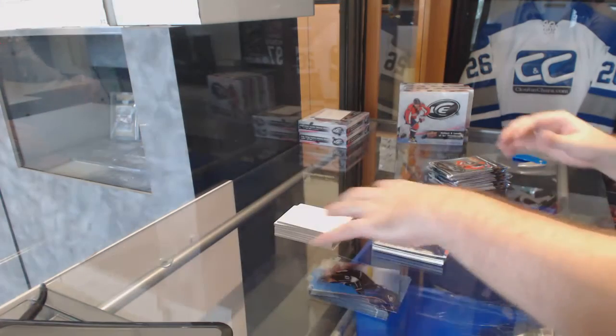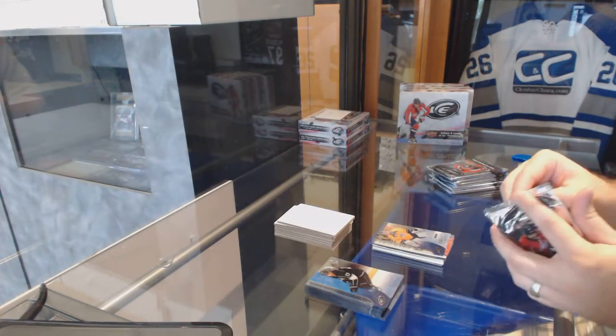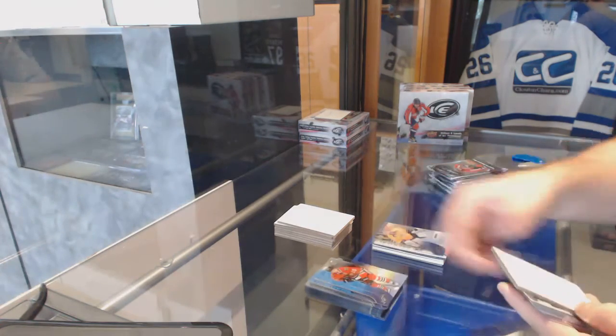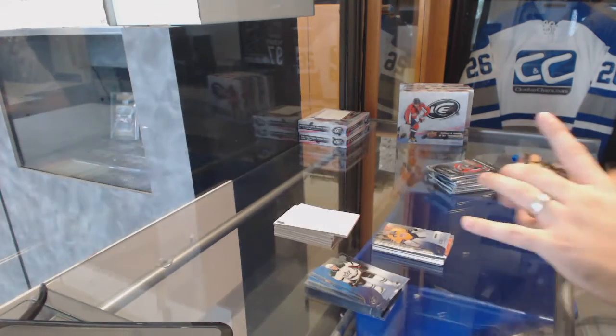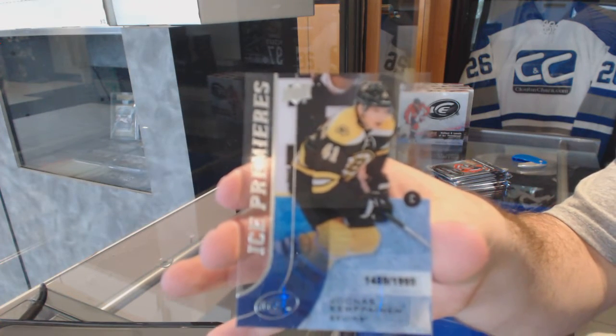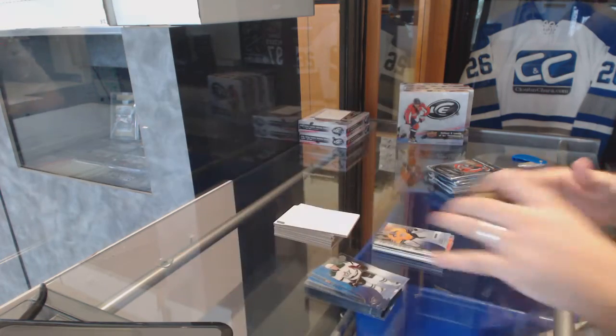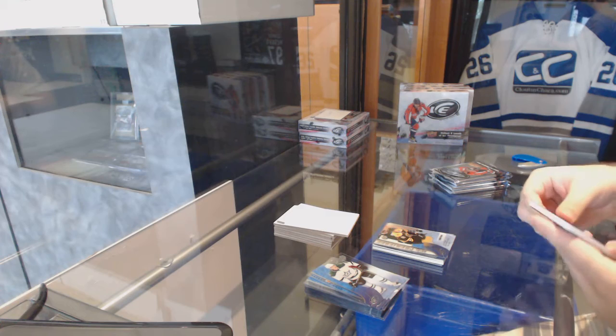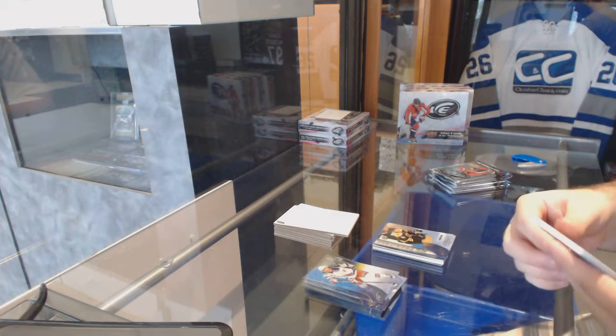Well, the first pack you got a Zachary Fucale rookie at 499. That's a pretty damn good rookie in this. 1999 Juuso Kemppainen, Ice Premieres. I was going to say, like, the Fucale, the Donskoy, and the Cousins rookie auto. Not a bad box. Oh, baby.